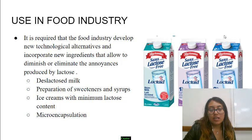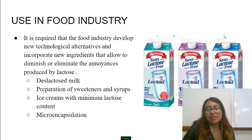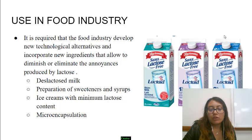Another use is microencapsulation, used as an additive. The release is expected to be in the intestine after ingesting the food, because due to the protective effect of the encapsulant, the enzyme overcomes the passage through an acidic pH, and thus acts at basic pH in the small intestine and acts on the lactose.